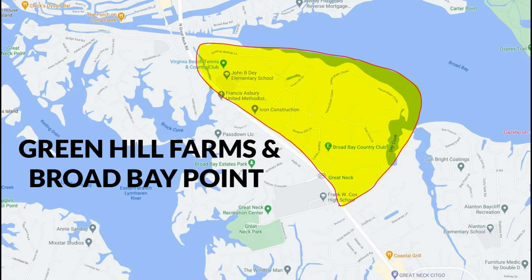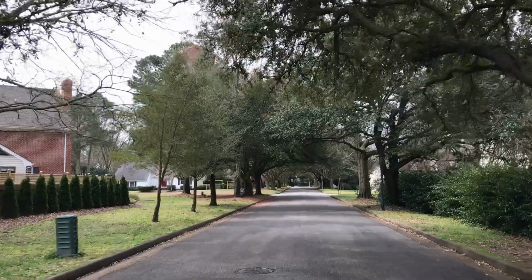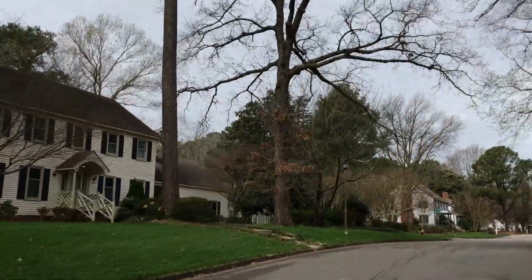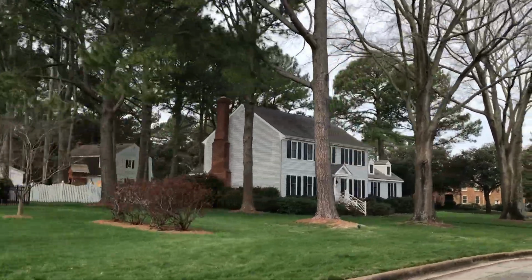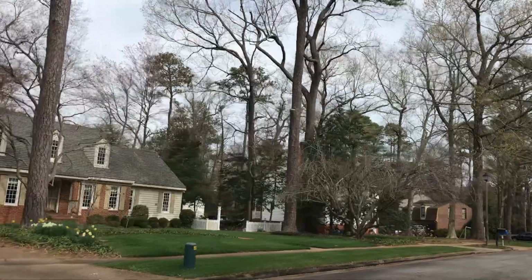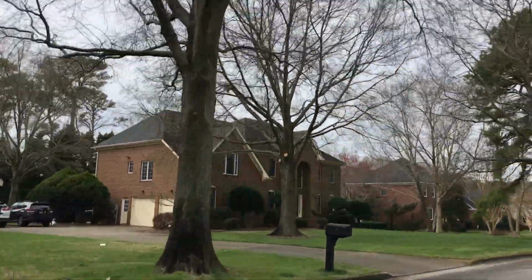Across the street, Green Hill Farms, one of my most underrated neighborhoods in the area. I love this area because, first of all, the road that drives into Green Hill Farms is real secluded, real well treed, like a perfect street. But then if you go into it, there are very unique little nooks and crannies in this neighborhood. 3,000 to 8,000 square feet, some big houses, and again $700,000 to $2 million is still the range here. Then going just further south is Broad Bay Point Greens. Similar thing here, 3,000 to 5,000 square feet. You can get some a little bit cheaper, like $600,000 sometimes.